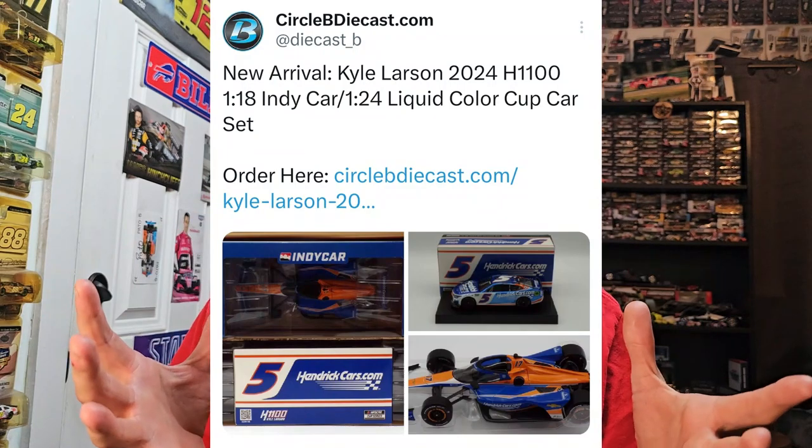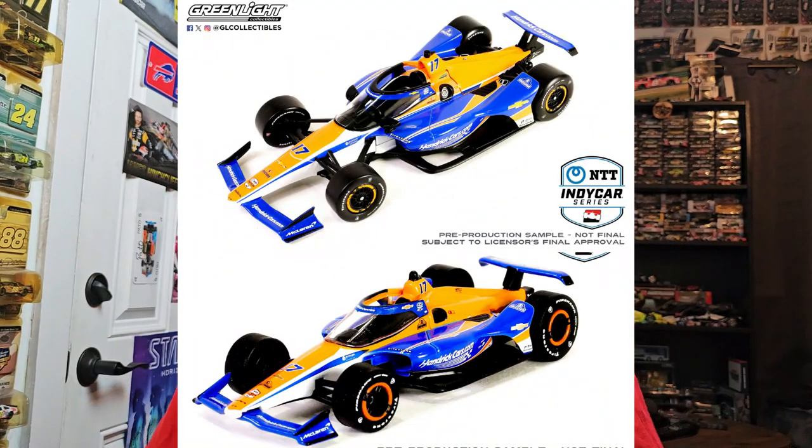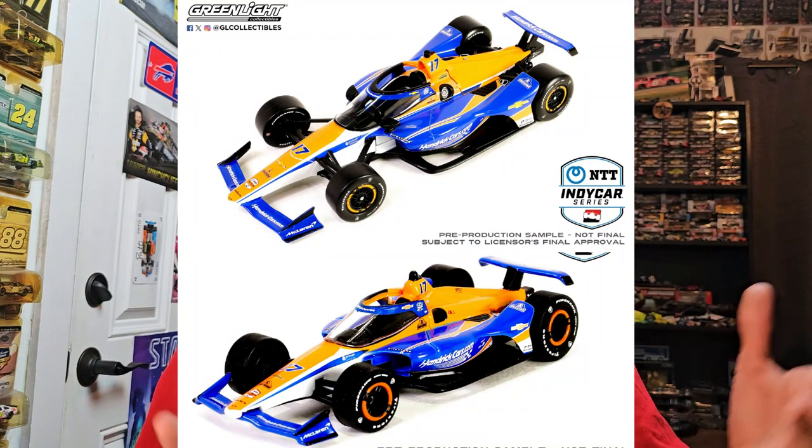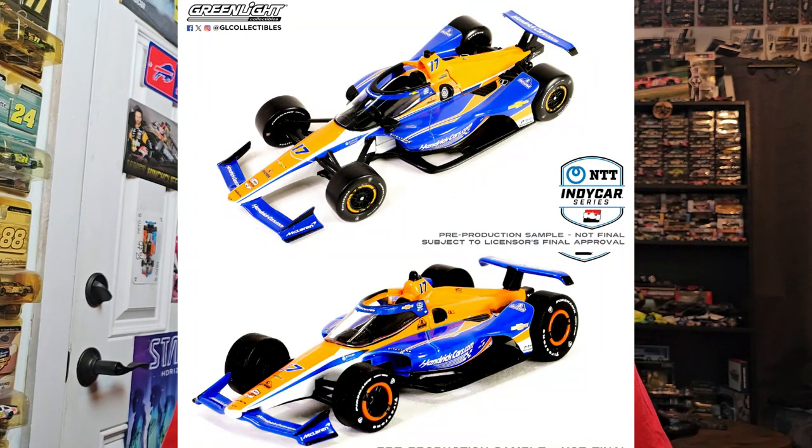But for any NASCAR fans out there, you probably already know the elephant in the room. Kyle Larson is going to be running the Indy 500 this year. Well, first of all, he has to qualify his way in, unless we're going to have that weird qualifying rule that's been going on. Not a big fan of that.